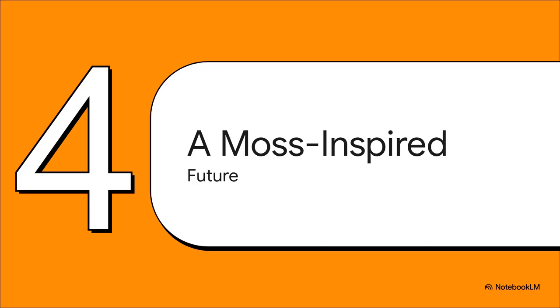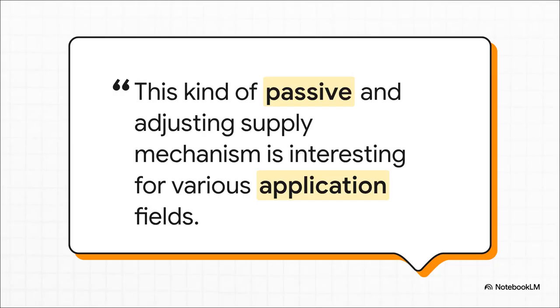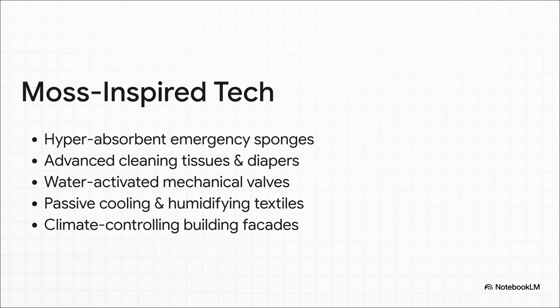So when you find a system this efficient, that's been refined over 400 million years of evolution, you're going to want to copy it. And this is where we move from biology into biomimicry, learning from nature's genius. As Hinsman himself pointed out, a system that can passively adjust its own supply mechanism, well, that's a potential gold mine for engineers and designers. And the potential applications here are just huge. I mean, think about it. Hyper-absorbent sponges for emergency spills, way smarter cleaning tissues or diapers, or even tiny mechanical switches that are activated just by a drop of water.